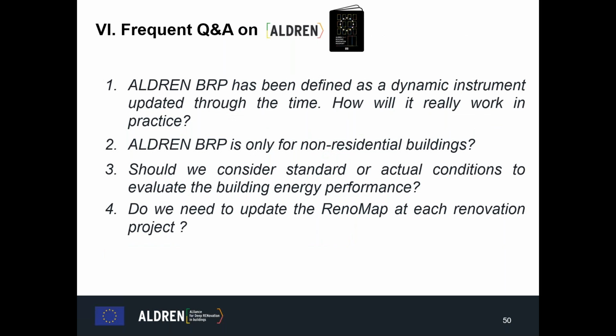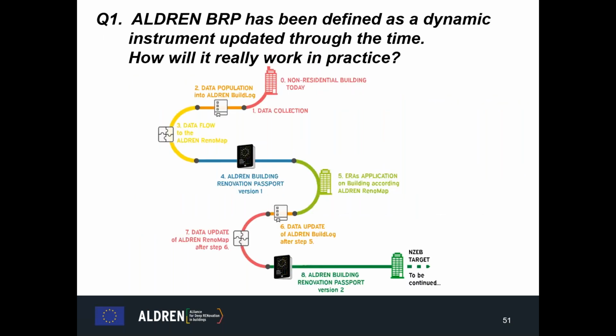To really conclude our presentation, Simone and I have prepared and summarized here four main questions that stakeholders are used to asking us regarding the ALDREN Building Renovation Passport. I will start with the first two, and then I will leave the floor to him to conclude with the second two. The ALDREN BRP has been defined as a dynamic instrument updated through time, but how will it really work in practice?